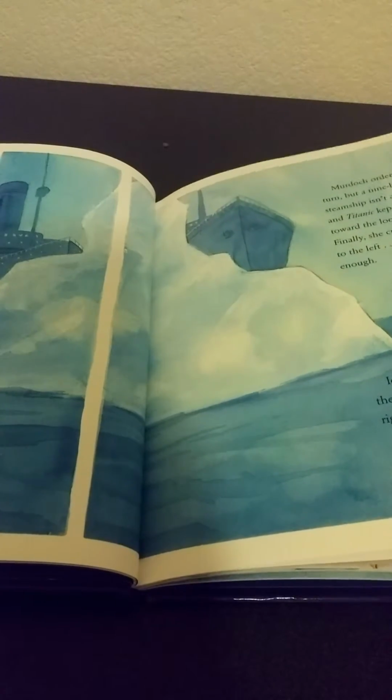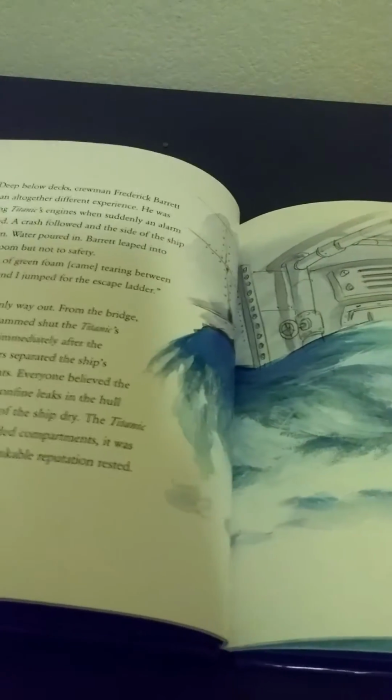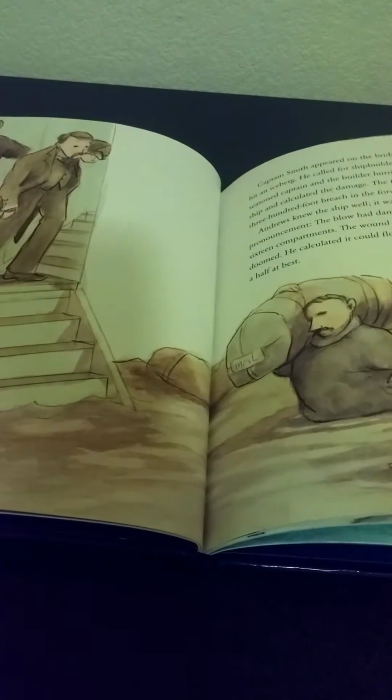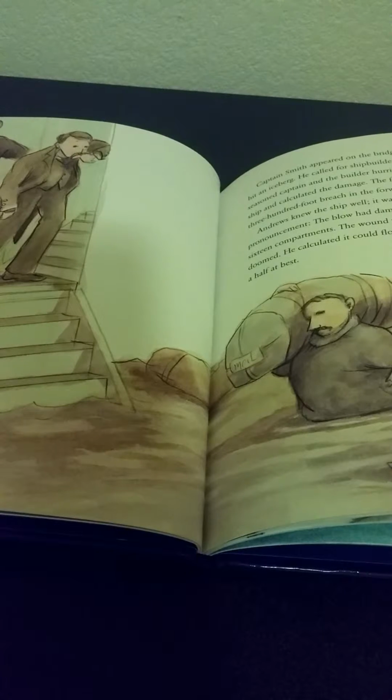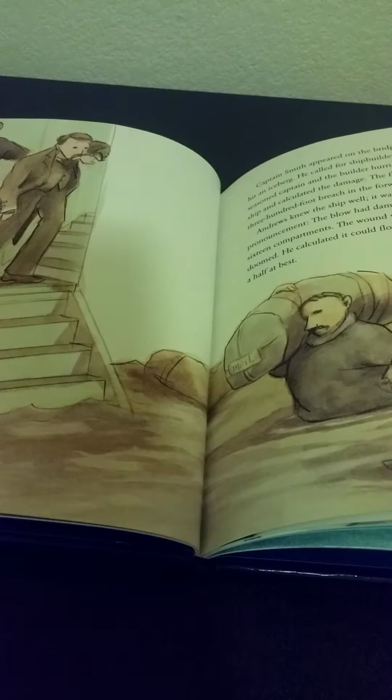The ship offered luxurious staterooms, excellent restaurants, a swimming pool, a gym, and an elegant grand staircase. The Titanic's captain was Edward Smith. Frederick Fleet and Reginald Lee were the lookouts, and Fleet was the one who spied the iceberg, but unfortunately they couldn't turn the ship in time because it was so big and weighed a lot. After it hit the iceberg, shipbuilder Andrews calculated that the ship would float for about an hour and a half since most of the compartments were damaged.